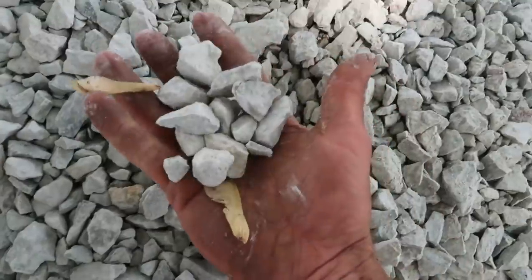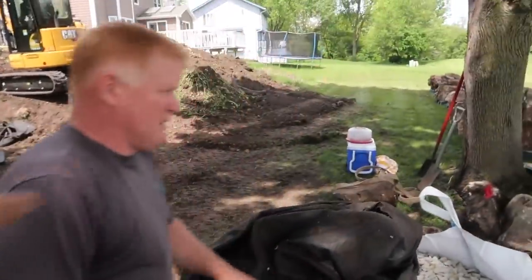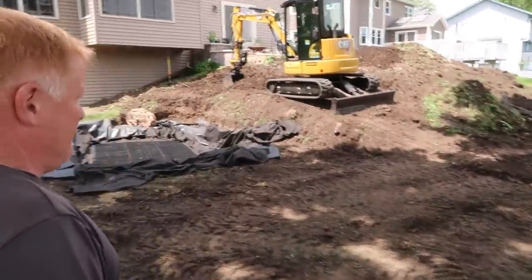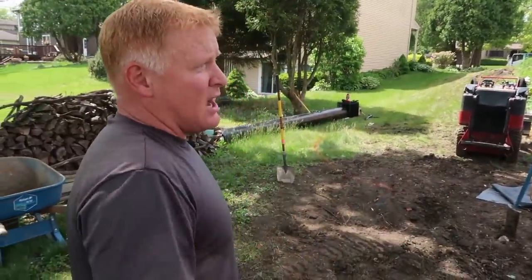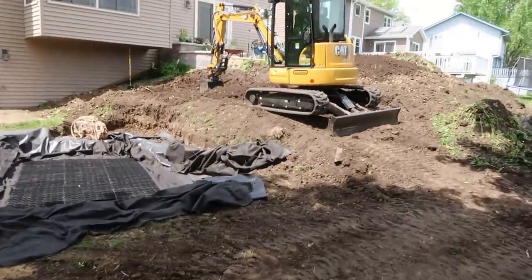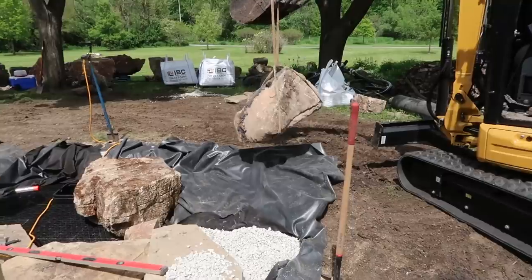So we've got 3/4 clean. There's no fines in this. This is what we're gonna use as the base for our steps as we're working our way back up through that organic staircase pathway that's gonna meander throughout the water feature. Yeah, kind of crisscross over. I think we got at least 2 times. Oh, it's gonna be awesome. So Dan's just prepping his landing pad, and then we're gonna start setting all these rocks.